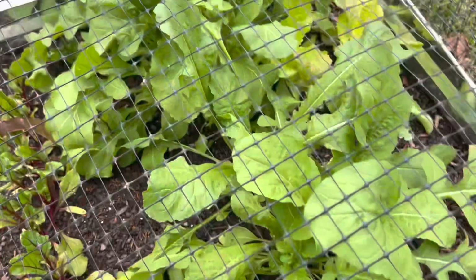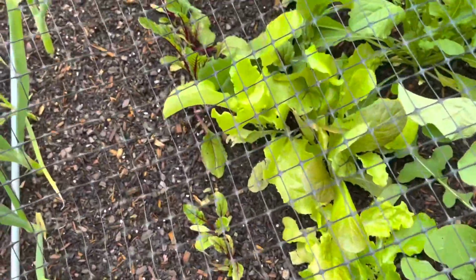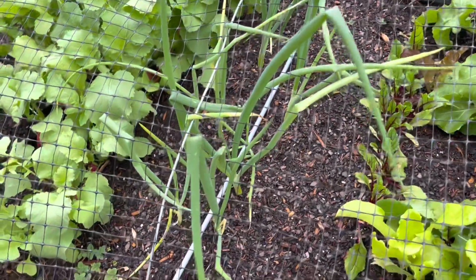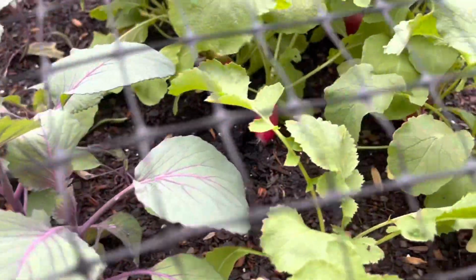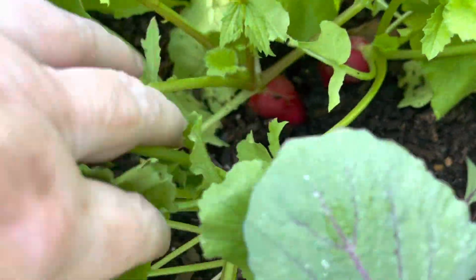It is just fantastic. I've got a lot of plants going. I've got a lot of arugula. I've got some lettuce growing out here, some beets. We have onions. I have a ton of radishes and they are ready to be picked. And our cabbage is doing pretty well too. But guys, look at these radishes. Aren't they beautiful?